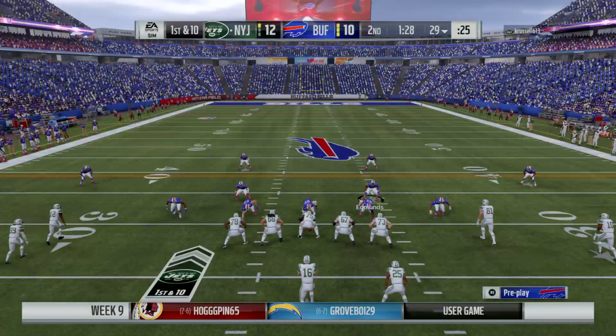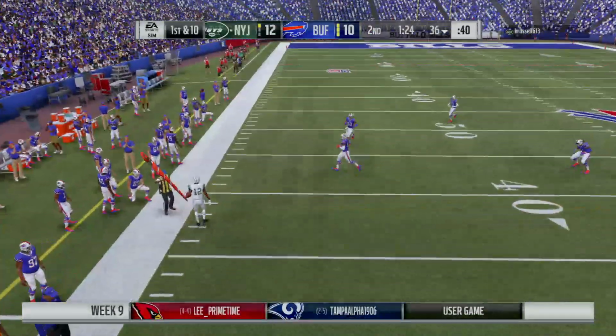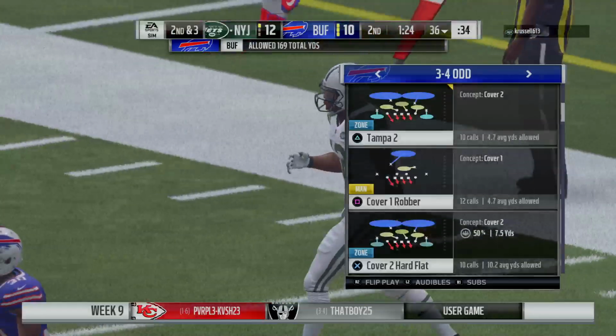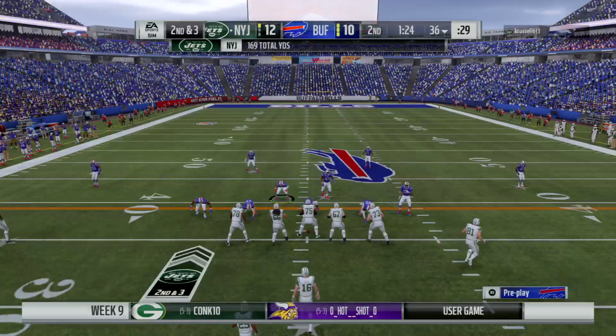Now let's go. 3-19. They'll come out throwing here to start the drive. He's got a man. It's Corey Coleman. And he gets this up across the 35 before he's out of bounds. 7 yards, the pickup on the pitch and catch. Able to get 7 on that first down pass play. 2nd and 3.